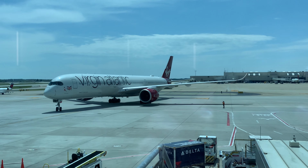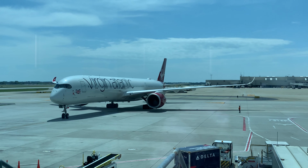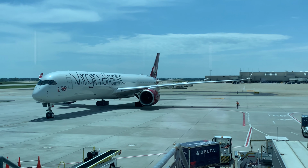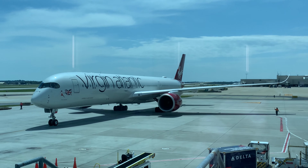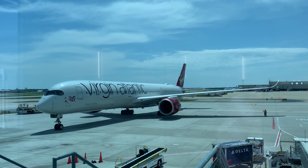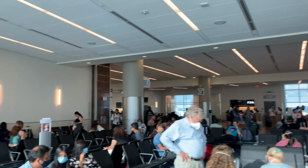And after some pay wave for lunch, here's our aircraft. G-VLUX was delivered to Virgin Atlantic in 2019 and is one of the newest aircraft in their fleet. It just operated an all-cargo flight in from London Heathrow and will be staying here in Atlanta for a few hours until it's time for our flight to depart. And now it's finally time to start boarding.